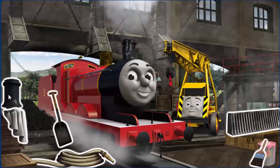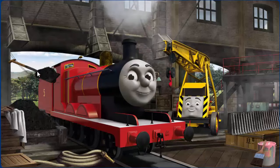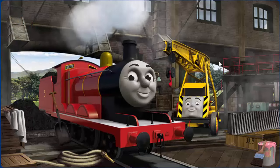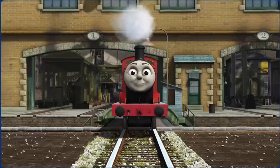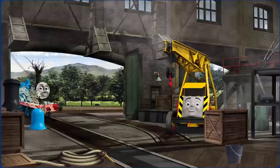James has a rusty dome and he needs more coal. Great job, but there's still more to do. That's right. James is ready to be really useful again.